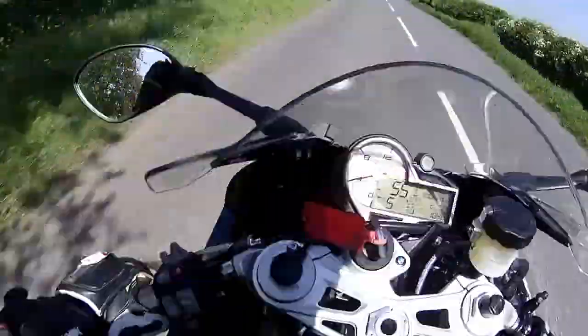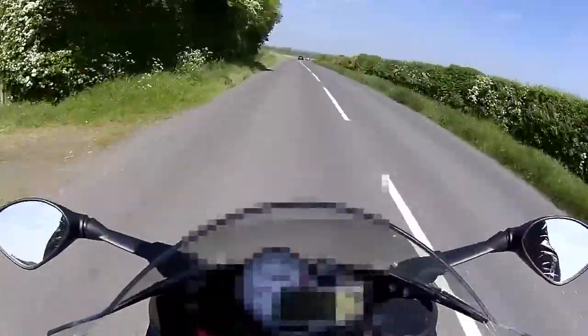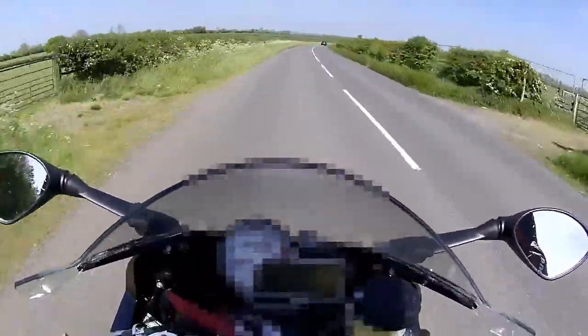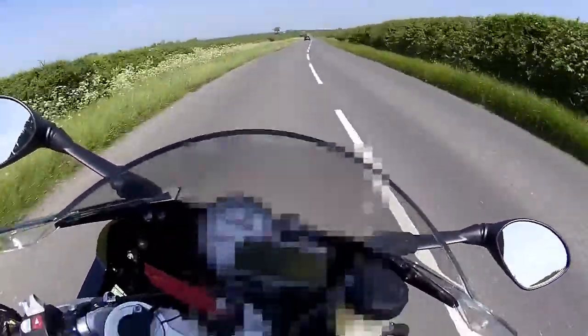There's not a great deal of weight on my wrists as I'm riding at the moment. The wind blast coming back at you, again, there's not a great deal at all.